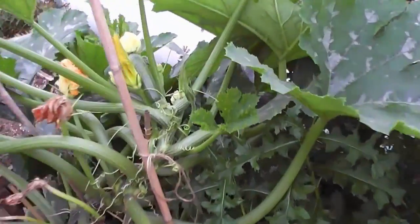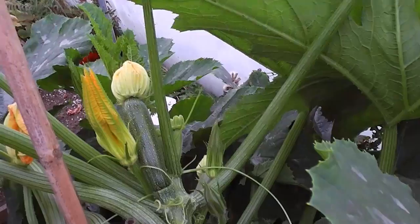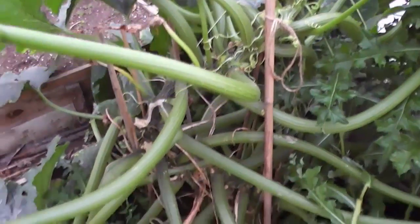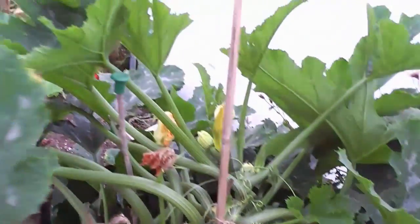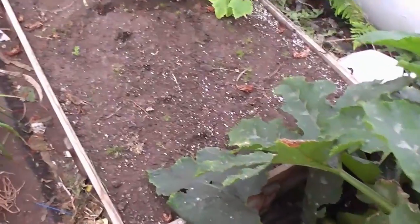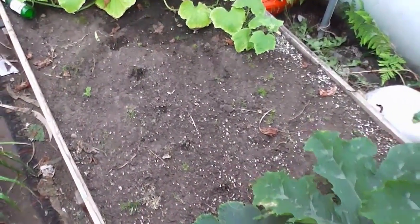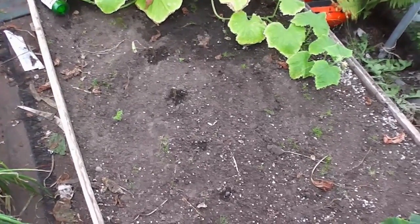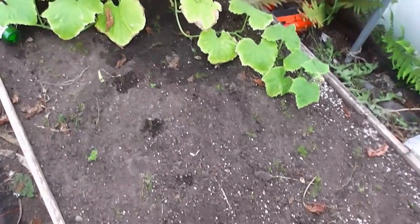I've just taken a few off yesterday actually, but as you can see, still taking in. That's me keeping it upright like that and growing it up, and they just keep coming and coming. It's brilliant. Again, French beans finished, the main crop, so I've dug those up. Nothing going in there yet, really. I've got some brassicas growing and lettuce and stuff, so I might put those in.